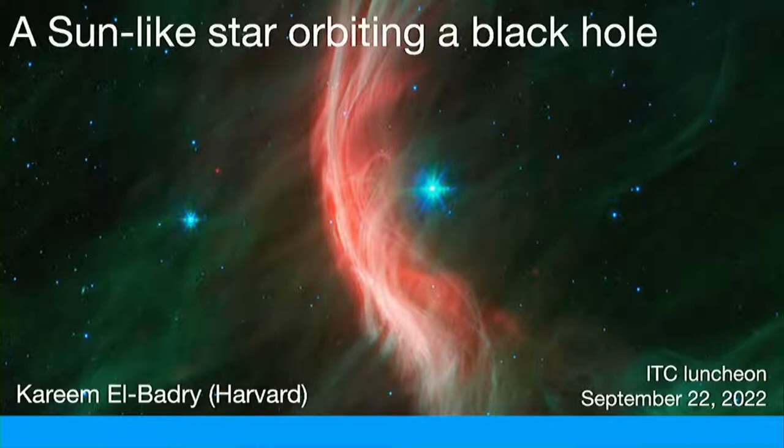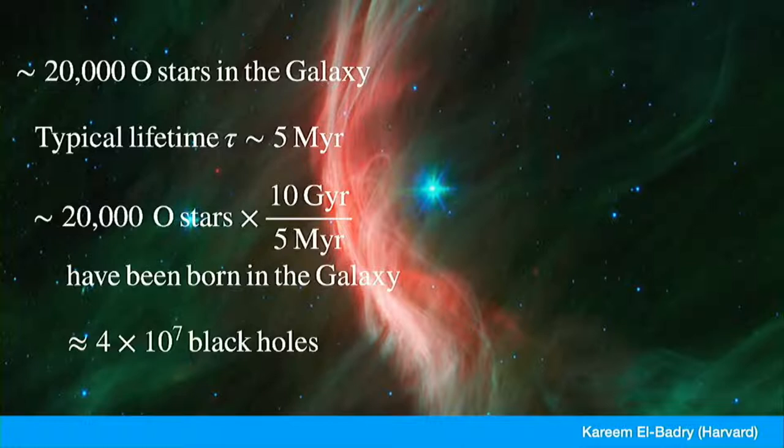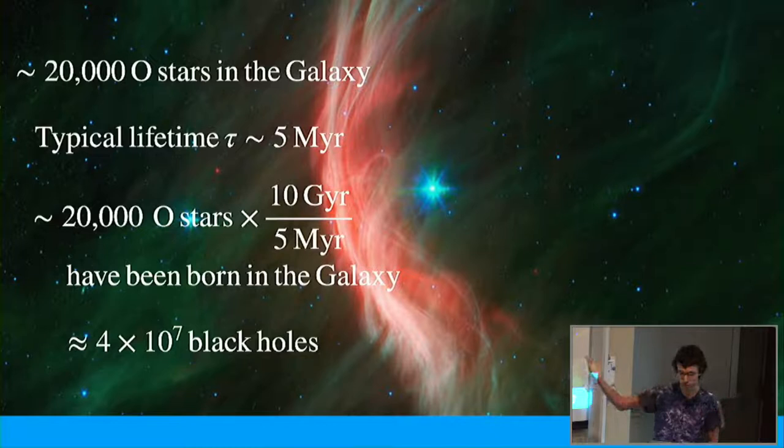So O stars like Zeta Oph are energetically very important for the galaxy, but there aren't that many of them, and they're very short-lived. So we can see in the Milky Way today there are something like 20,000 of them. Basically we can count them. Typically they live about 5 million years, and then after they end their lives, many of them turn into black holes. So if I want to know how many O stars there have ever been in the Milky Way, and thus maybe how many black holes there have ever been, I can just multiply that 20,000 by the ratio of the lifetime of the Milky Way to the lifetime of such a star, and I get about 4 times 10 to the 7 black holes that should be in the Milky Way.